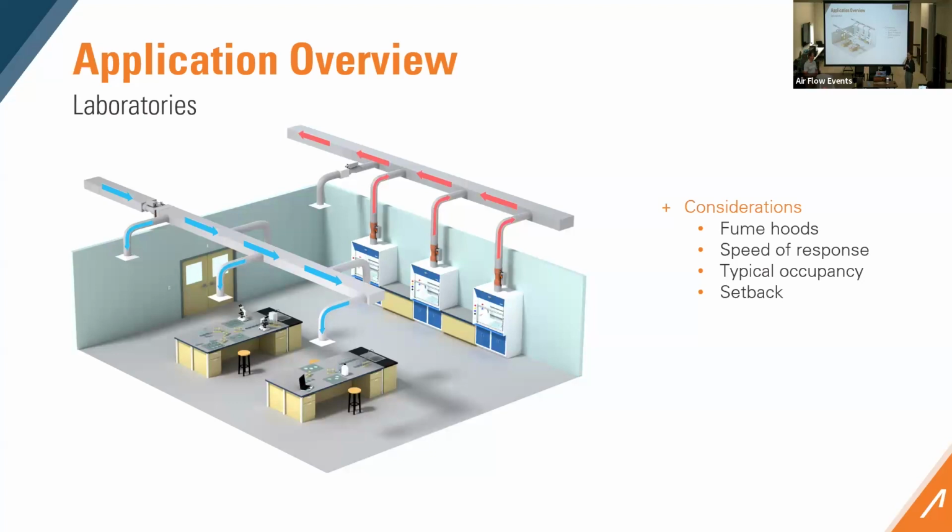If you have a horizontal sash, that would be where they open horizontally. You can't put a sash position sensor on it in the same way. What we do for that is we have a sidewall velocity sensor that's actually measuring the differential pressure between the inside and the outside of the fume hood, which directly correlates to the feet per minute going through that hood. And so that would be more of a PID control approach, where we would be continuously measuring the actual feet per minute through that fume hood and making adjustments to the valve in order to maintain that set point. You can also use sidewall velocity sensing with a vertical hood.